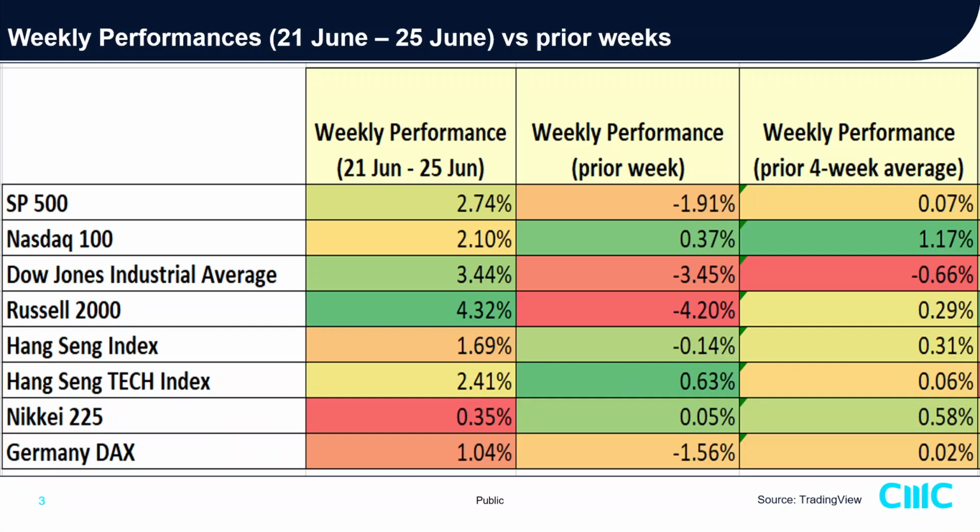So before we start going into the usual technical analysis charts on the major stock indices that I'll share with you all, let's take a look at the raw momentum of the major stock indices across the globe. What we could see is that last week on the US stock indices, starting with the S&P 500, the Nasdaq 100, the Dow Jones Industrial Average, as well as the Russell 2000, we started to see a very, very strong weekly outperformance versus the prior week.